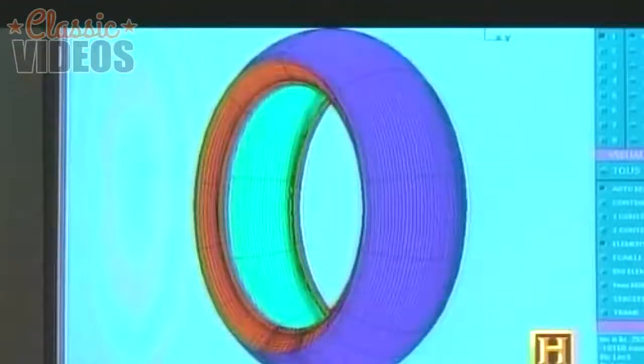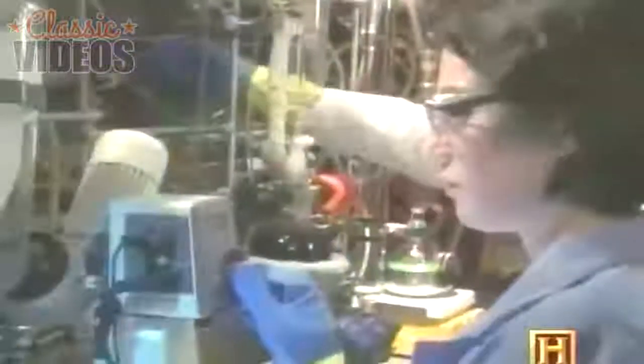The tread region, the tread rubber, is really where the technology advancements over the last several years have come from. And that's really from polymer evolution, from the ability to blend different synthetic rubbers with other naturally occurring materials to produce the overall performance of the tire.